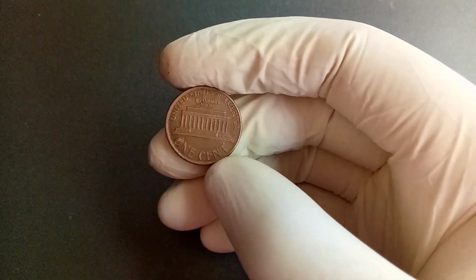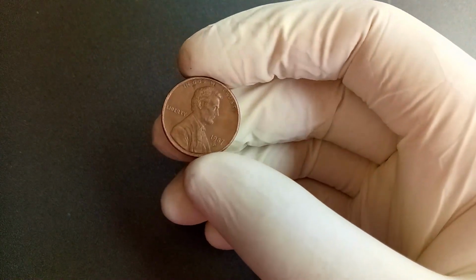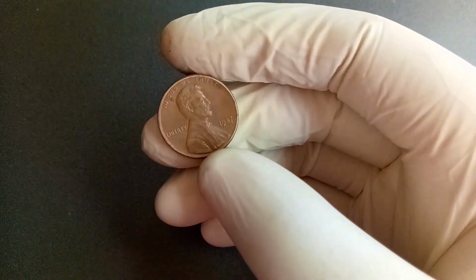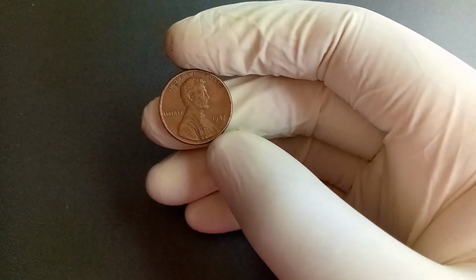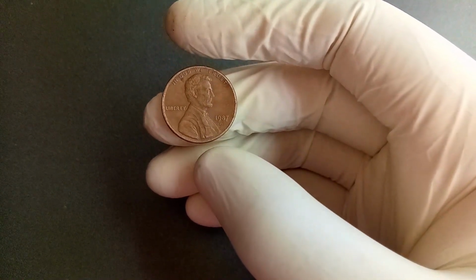So, how can you protect and potentially profit from your coins? First, never clean a coin. Cleaning can ruin its value permanently. Store your pennies in protective holders or folders. Keep them away from humidity and direct sunlight. And if you're buying coins to build a collection, always buy from reputable dealers who can provide authentication and grading.